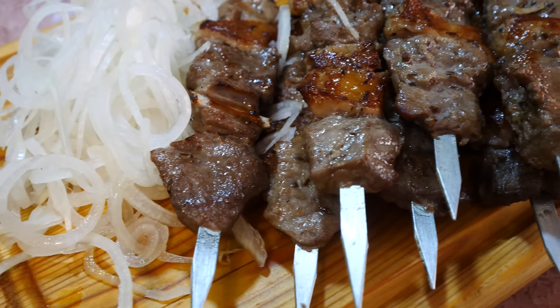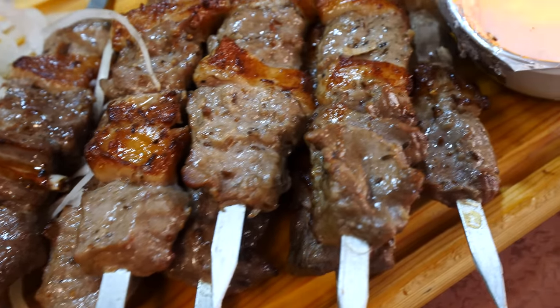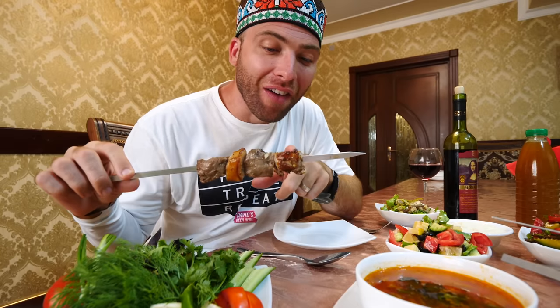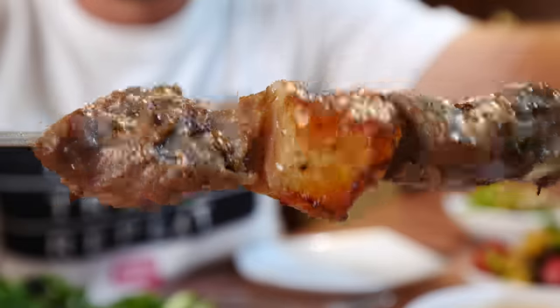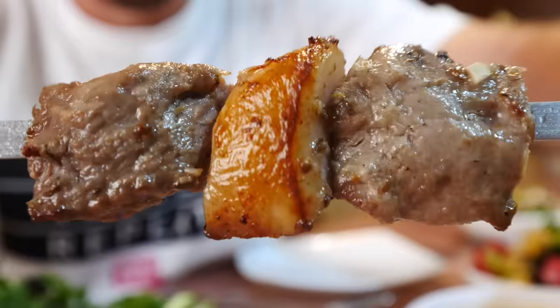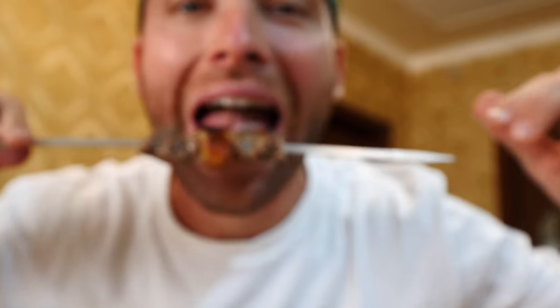Wow, I'm gonna start off with the lamb kebab. I love lamb so much, you have no idea. It's so juicy, I love the charcoal on top, very tender. And next up, we have a little bit of the fat. The fat's the best part. It really is the best part. Like gelatin, I gotta say, it's a stellar kebab. Kebabs in Uzbekistan are king. Just the right amount of salt too.